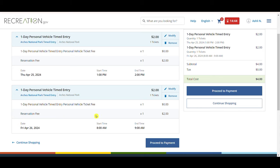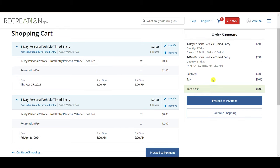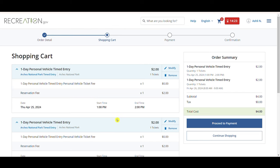If you have another day in the park, then you can go back to continue shopping and do this all again. These are for the whole vehicle, so you only need one per day for your entire vehicle. Whoever's name is on the pass needs to be in the vehicle, so make sure the person who is getting these tickets will be in the vehicle. And they will check this with an ID, so they're very particular about this.